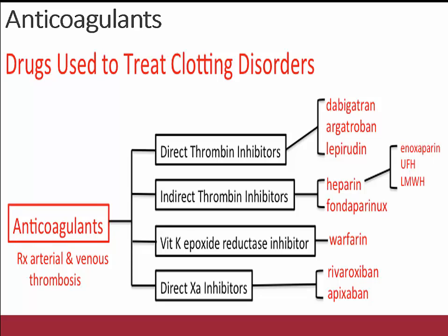To maintain a therapeutic level of anticoagulation when the patient is receiving a continuous infusion of heparin, the APTT should be 1.5 to 2.5 times the normal value. If the APTT is too long, longer than 80 seconds, the dosage should be lowered. If the APTT is too short, less than 60 seconds, the dose should be increased.